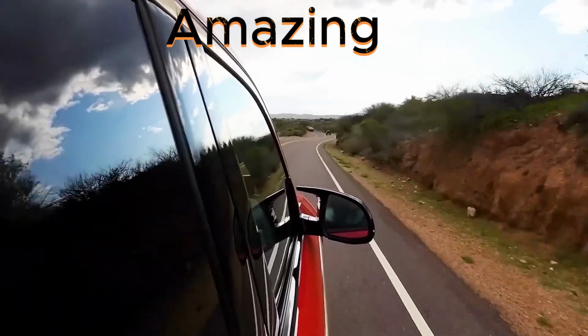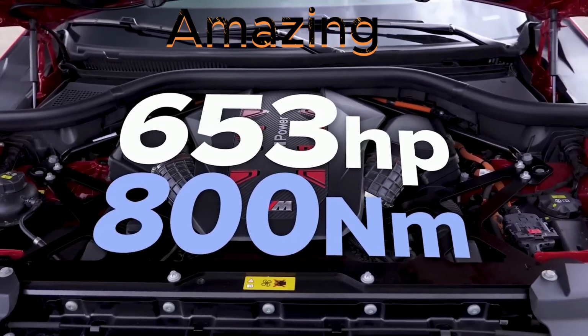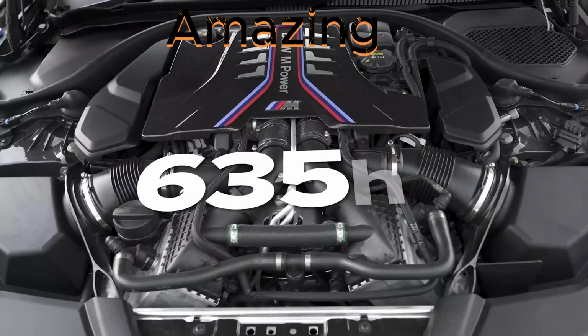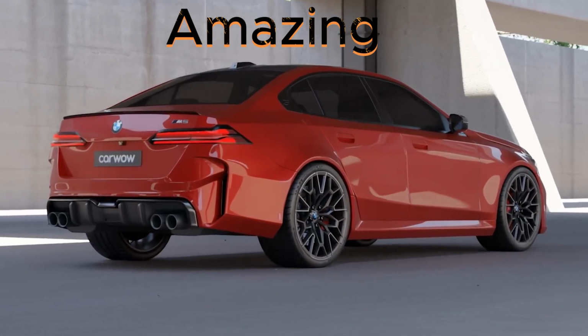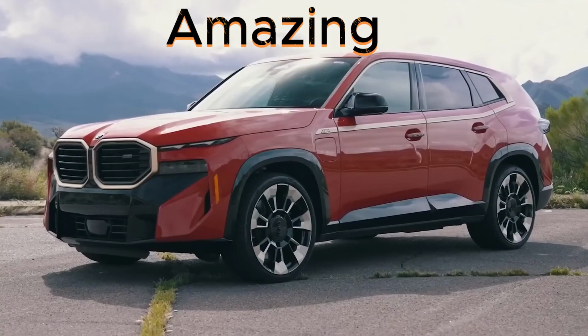After all, it only produces 653 horsepower, which is quite modest these days. In fact, it's only 18 horsepower more than you get in the current M5 CS. There's one really simple solution though. BMW has to give the new M5 even more power than the XM.